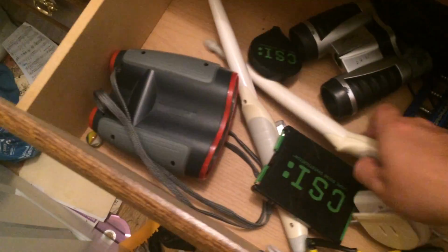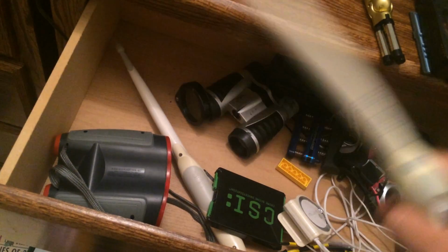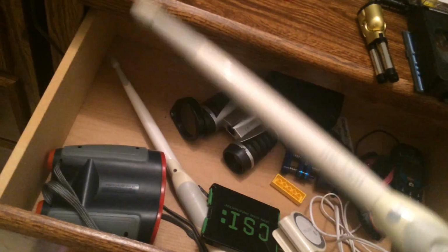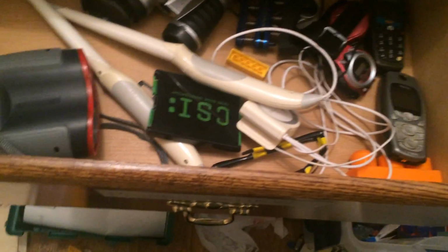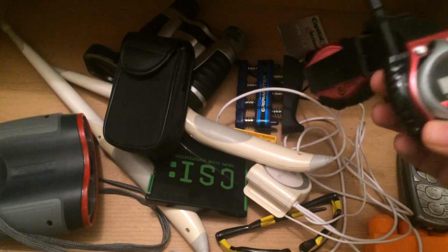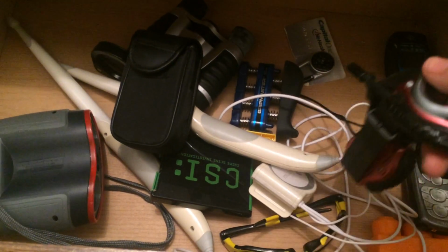So yeah, and then there's these. These I actually specifically asked for at one point. These are My Jam drumsticks. Basically, you plug it into like an iPhone or something, and then you play drums along to it, and it actually makes the drum sounds. So that's pretty cool. Never played with it though. So we got all this other interesting stuff here. We got little walkie-talkie watches. That's cool. So yeah, there's that drawer.